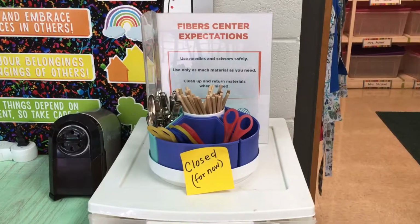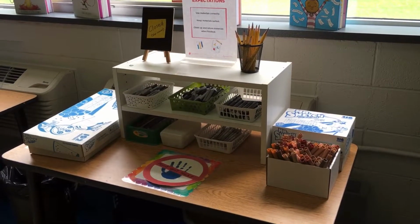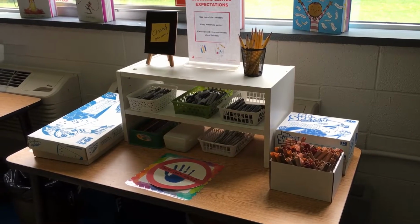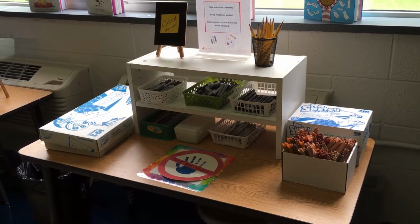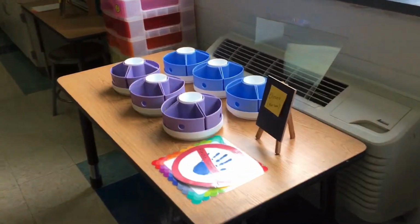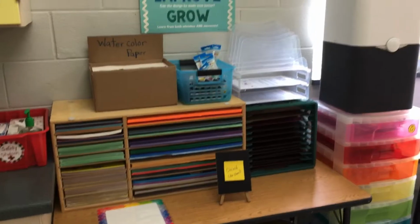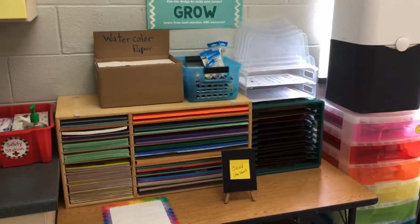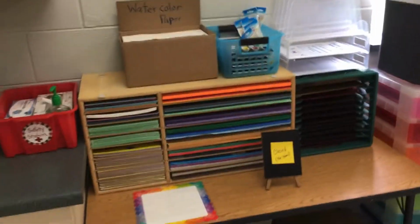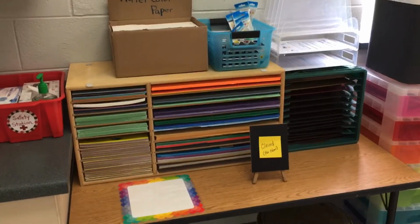You'll find several new centers in our art room. The fiber center, the drawing center, the painting and paper center, and a rotating center that's by the window. When these centers are open, which they're not today, students will be able to access materials as they need. They'll be planning their artworks and choosing their materials. We will be opening these centers for access to students one center at a time so that students learn how to use the materials appropriately, return them to their spots, and generally care for the materials in the art classroom.